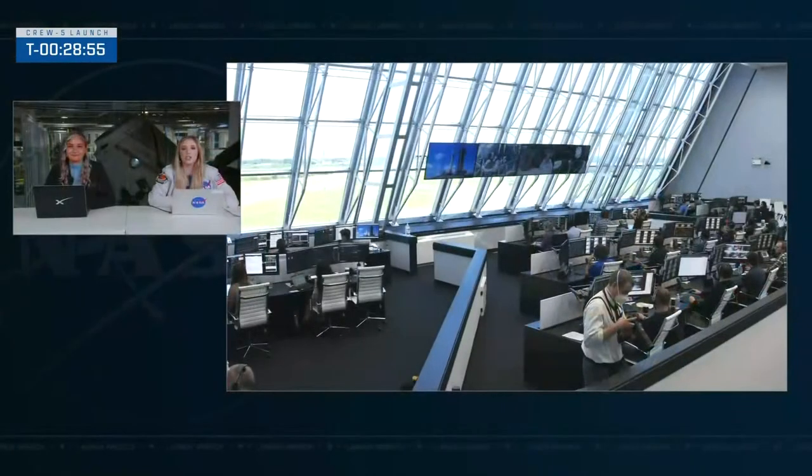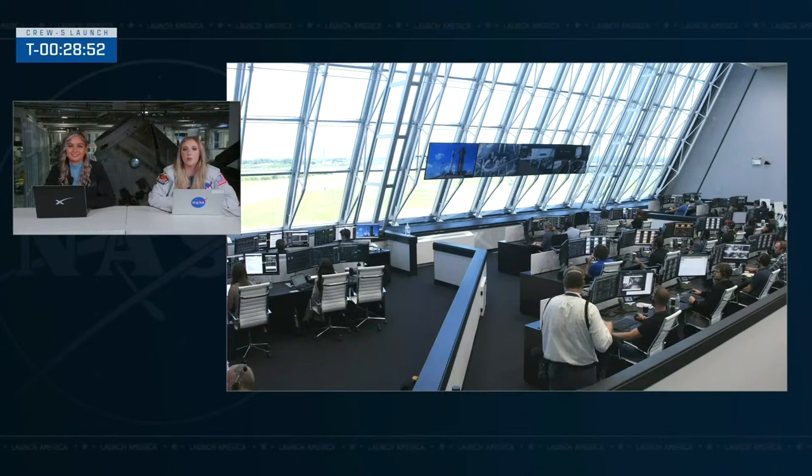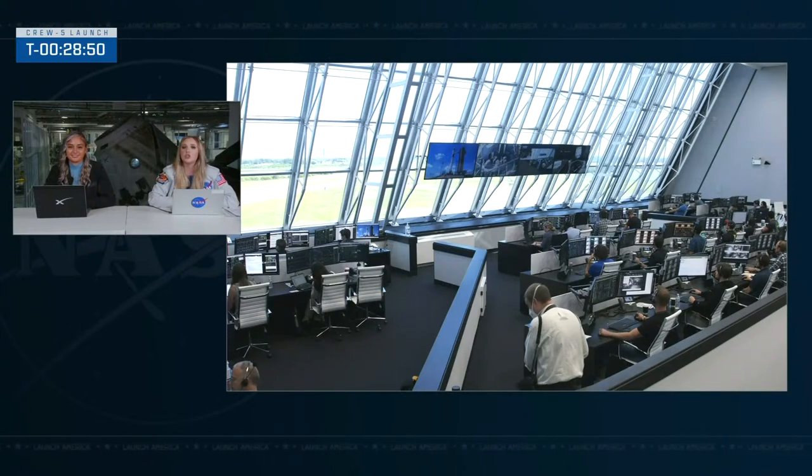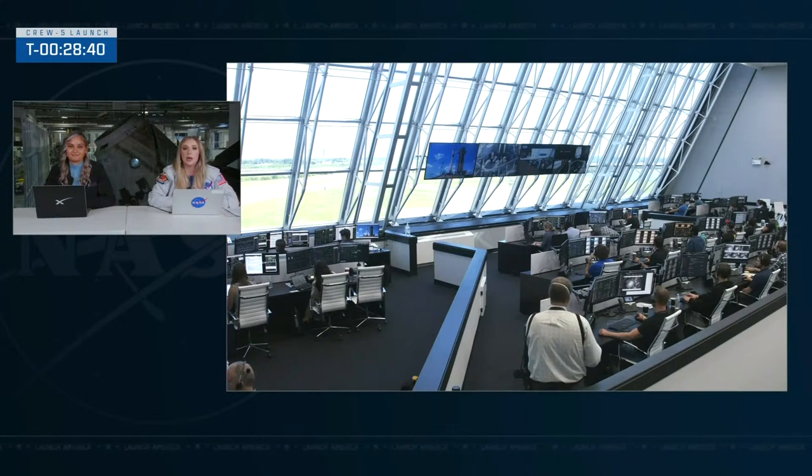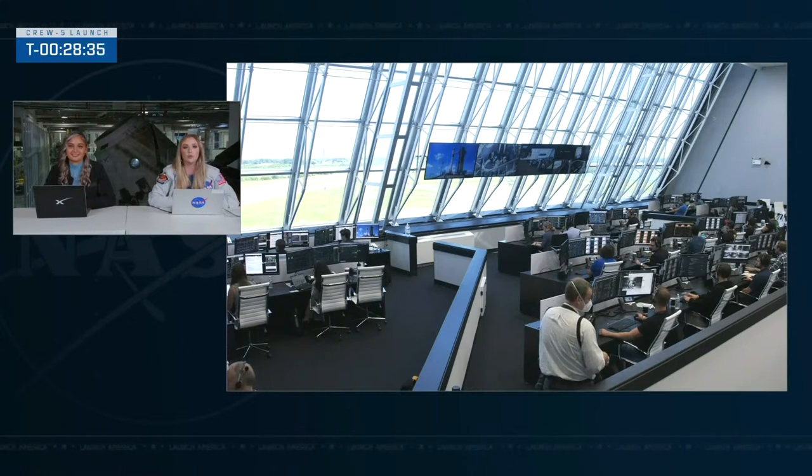Great. Thanks, Kate. Always great to hear that we've got good weather and it looks beautiful over there at KSC. For Crew-5, the astronauts' flight to station will take about 29 hours. And as we await T0 in just about 28 minutes from now, the ground operations team is doing a series of system checks to make sure both Dragon and Falcon 9 are ready for launch. You're looking at a live view of our teams at the Cape as they prepare for liftoff. And as we wait for the launch clock to hit zero, we want to give you an overview of what the ascent portion of the mission will look like.